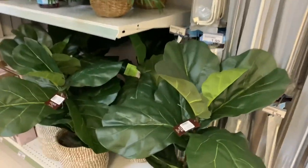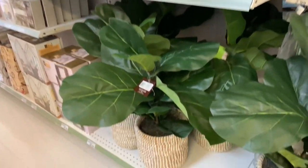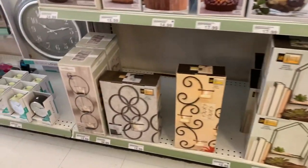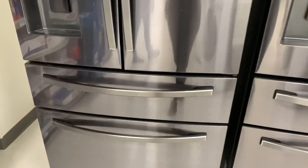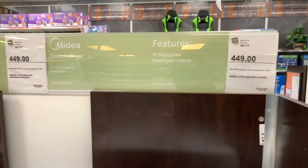They have a few plants, some artificial plants, $39.99. Those are cute though. Have a few decor items, wall shelf, $34.99. Sconces, $15.99. Then they have these nice four-door French refrigerators. Very nice. The double doors. Then they have this pull-out middle drawer. Very nice. And the freezer. Very, very, very nice.